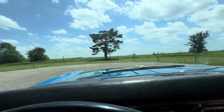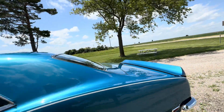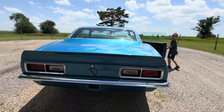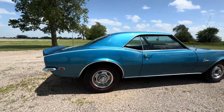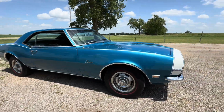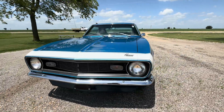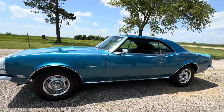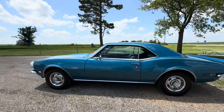I'll do a little walk around for you quick and then we'll go back to the shop. Really good car. Headlights, taillights, license plate lights, turn signals, they all work. Really good car. The air blows cold. Just a really great car.